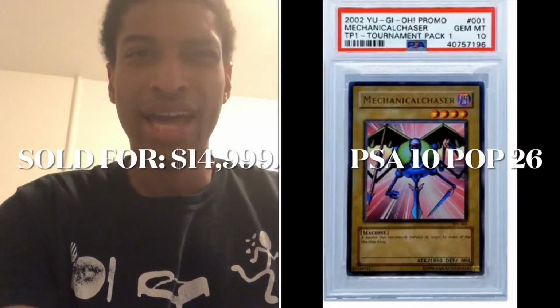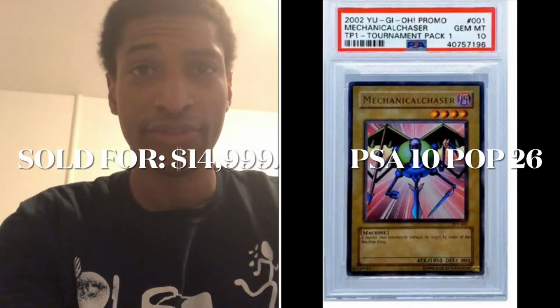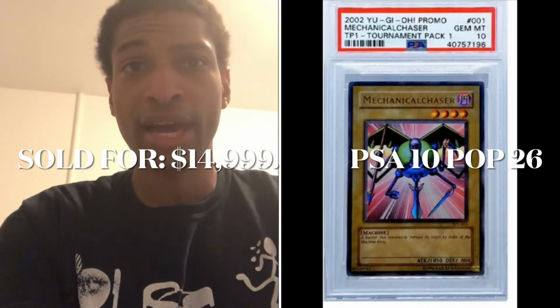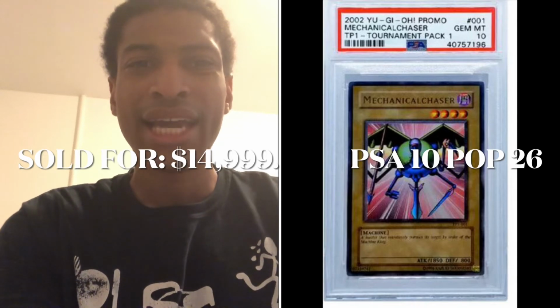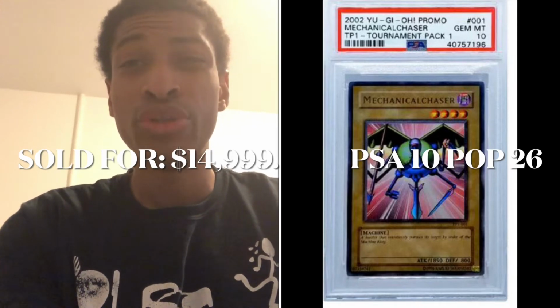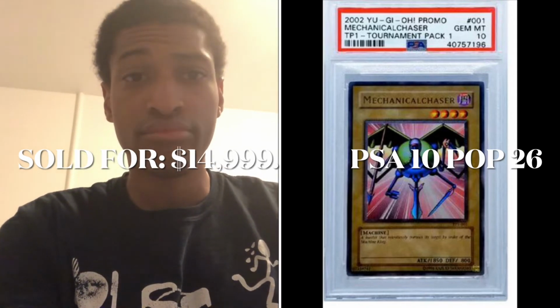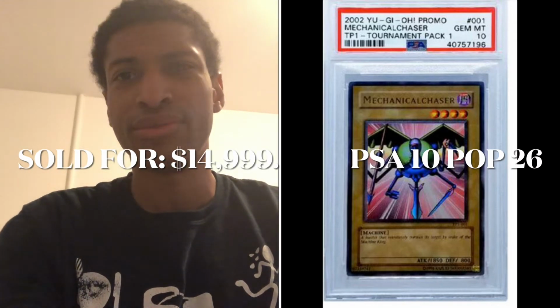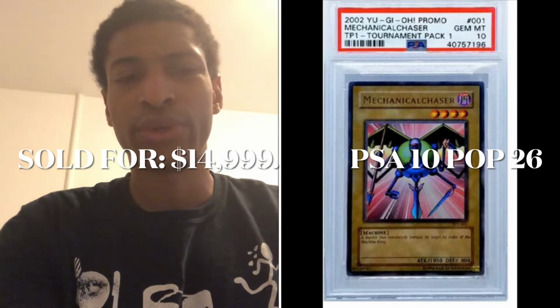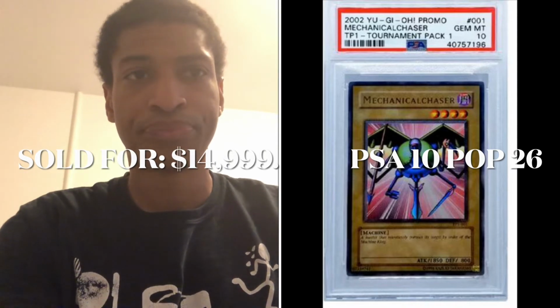Number 6, I don't really like this card, but I think Tournament Pack 1 is just very valuable and very historic. So 2002 Tournament Pack 1, I believe it's Meccan Chaser, PSA 10. I believe this was on one Yu-Gi-Oh episode, but it's not very iconic. But PSA 10, extremely rare. There's only 25 PSA 10s and only 71 graded by PSA. Sold for $14,999. Sold on February 1st.